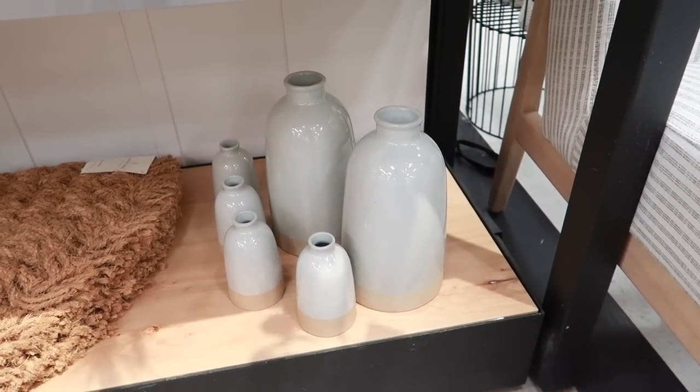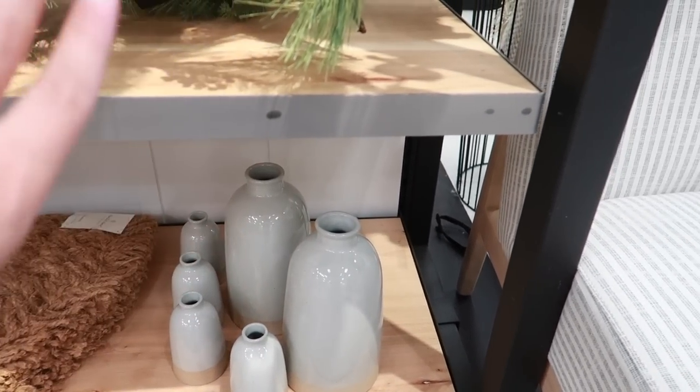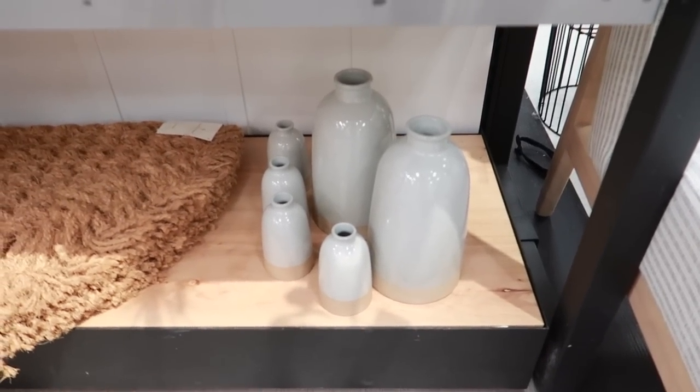I love these little vases as well. I don't think these are part of the Christmas line, but they have the two different sizes, and you could put really cute sprigs in them. You could make them Christmassy if you want to. That's definitely something that I try to do. I try to make the stuff I have more compatible with Christmas stuff, so you don't have to buy as much stuff. You can just buy all those little things and fill in with that, like I said before.